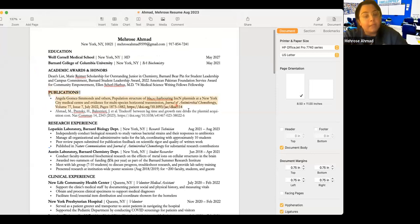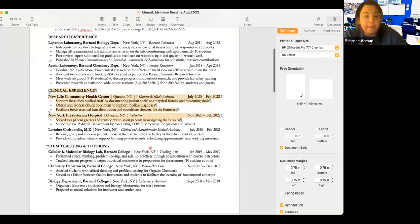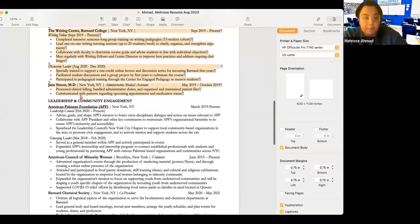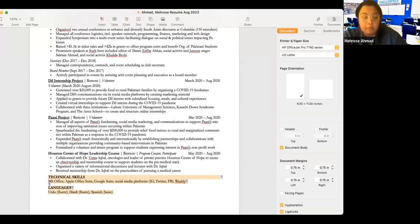This is why publications, research experiences, clinical experiences, tutoring and teaching in science disciplines are really what's taking up the top page. The second page is including additional employment, leadership and community engagement. And then the last page has my technical skills.